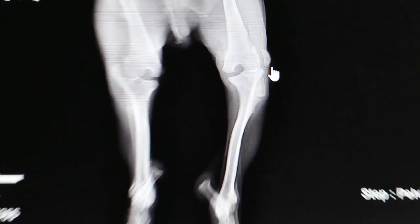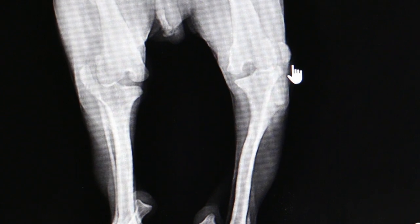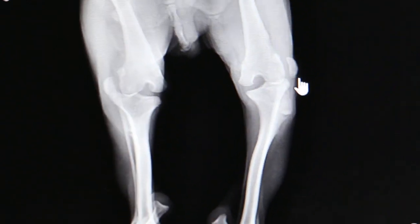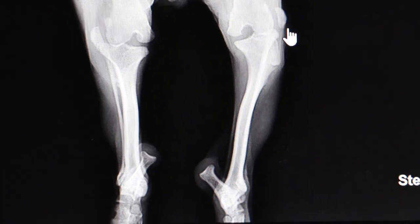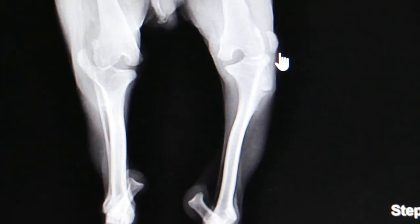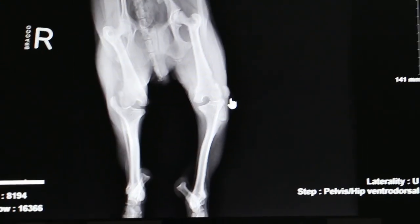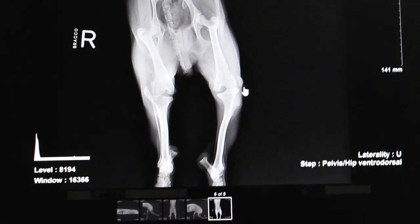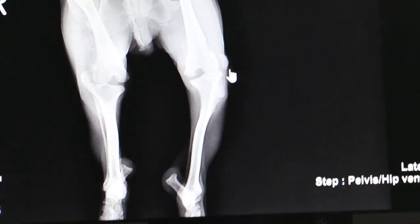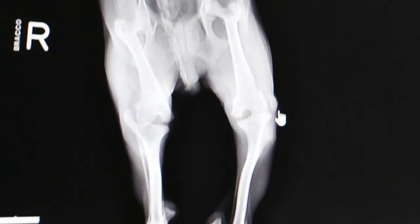So just now you saw the video of the dog that came in today, April 14th. And definitely there was lateral patella luxation in one leg, and we are going to check again and see whether the other leg has lateral patella luxation or not. The other leg is quite painful. So now I will check and examine it.